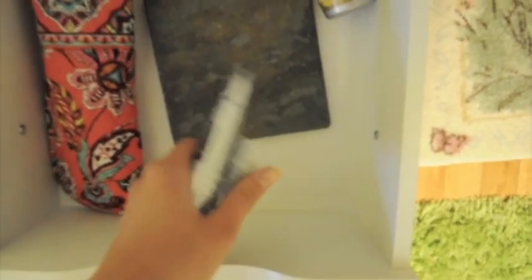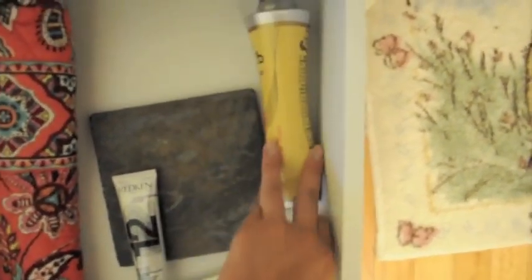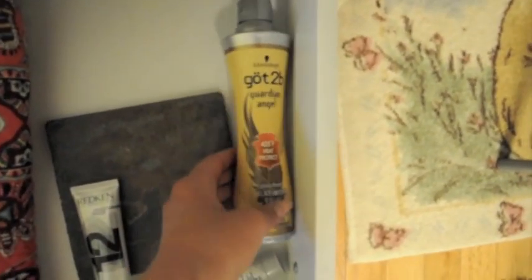Then I have some Redken Align 12. This one's full. This one's almost empty. I have a hot plate so I don't burn my counter. And I have some, what is this? Schwarzkopf heat protect. My voice is like cracked.